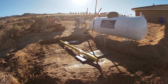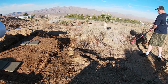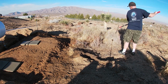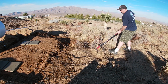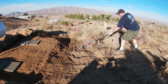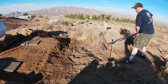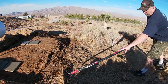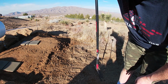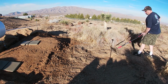I was just eyeballing that and the thing's in the bubble, so I'm leaving it just like that. I'm sure there's some kind of vegetation setback law, but I don't know what it is, but I'm just gonna pretend like I do.